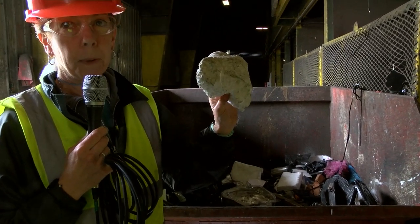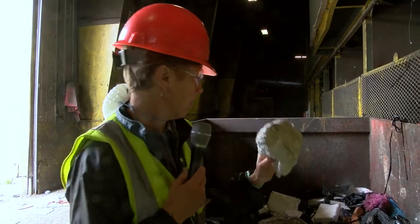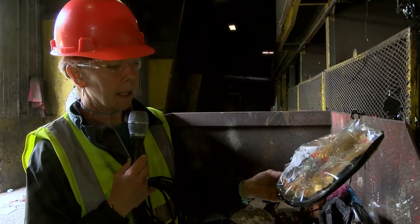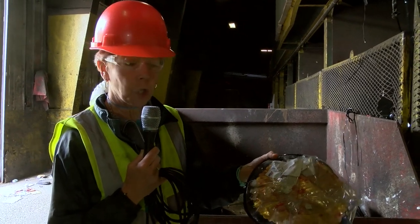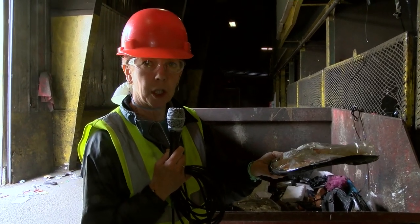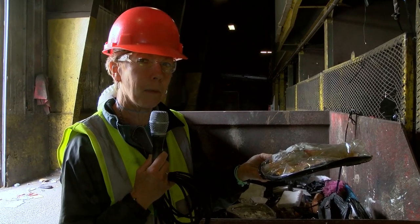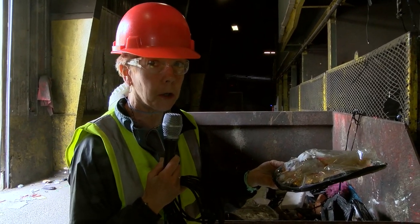No styrofoam, please. We don't want styrofoam. No black plastic, and especially plastic that has food contamination on it, and it's all smushed together with paper in it. Come on, take a little time, separate it out, make the job easier for all the workers who are here.